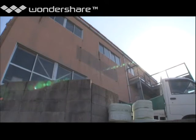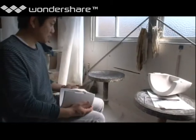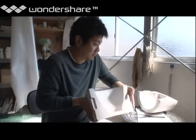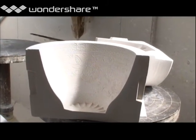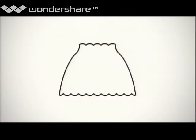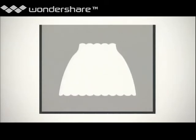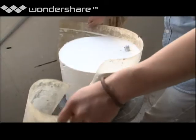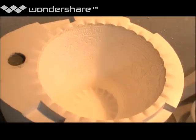The morning of day 5. Done. Finally, he has finished the carving. Using this mold he has carved, he will cast a pattern of the finished product. A solid mold will be cast around the pattern, completing the mold-making process. After all these steps, the mold is ready.